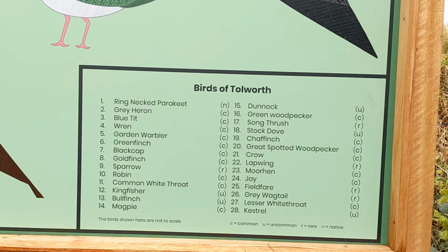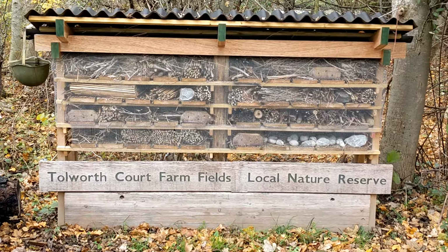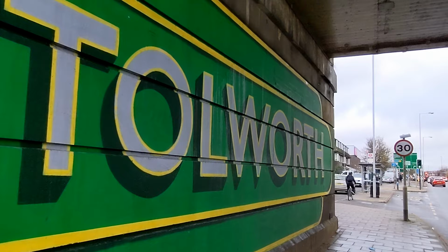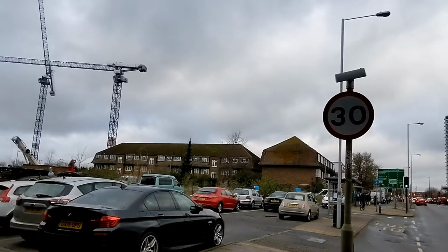The countryside part of the walk is now over and we are about to head off into the town. This is really cool. I like the places of doing things like this. I like this as well. Isn't that wicked? I turned left as I came out of Tolworth Court Farm Fields, and then I saw this amazing bit of artwork. It's by a group called We Are Sky High. And then as you come around the corner, there is another mural, and it's one of three that depict all of the animals that you can find in Tolworth Court Farm Fields.